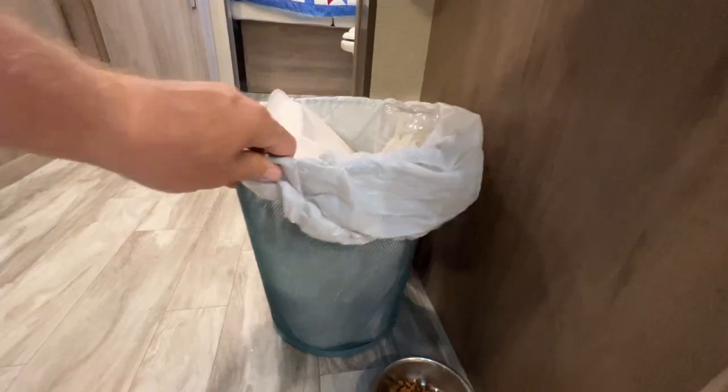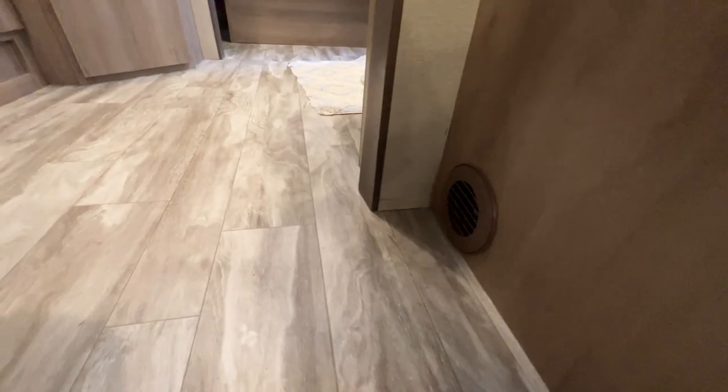And then we drove to South Dakota where it got really cold and we had to turn on the heater, and it started heating up and melting the trash bag. So there's a heater duct right there. And I understand why they put it there, so they can hide all the ducting inside the cabinets. But there's a heater duct right there, so we couldn't really put the trash can there because the heater was blowing on it and again started melting.